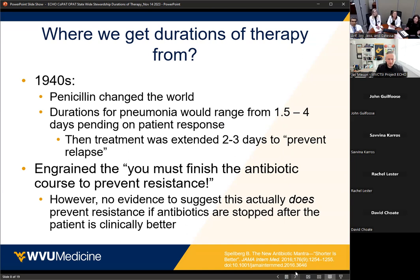This would range from a day and a half to 4 days, pending the patient response. But then treatment would be extended for an additional 2 to 3 days. So 7 days there. We're doing 4 days depending on the patient's response to prevent relapse. So the physicians at the time were like, okay, you're better, but I don't want you to get worse again. So here's 3 additional days of therapy of this penicillin.